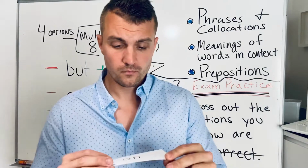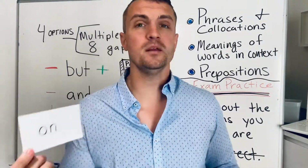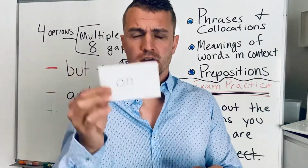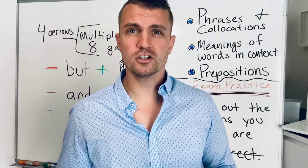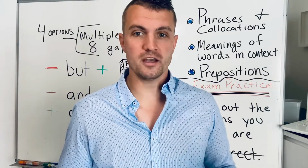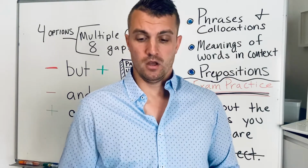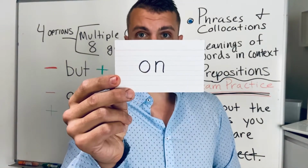Watch. You take a piece of paper around the house. It doesn't have to be this paper. It could be any paper, old paper. It's helpful if you can't see through it so that it helps for you to study. If you have any old construction paper or just white paper, recycled paper around the house, use that. Ready? On one side, you're going to put the preposition. In this case, it's on.